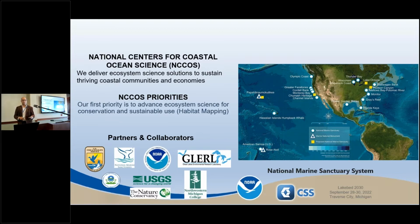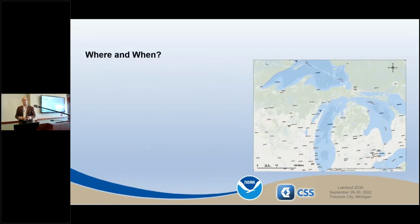We work with partners and collaborators from inside NOAA and also with other federal and state agencies on these mapping projects. And in the Great Lakes, we mapped high priority areas. These areas were identified based on the management needs and the stakeholders' contributions.